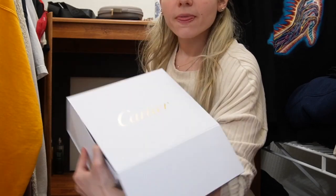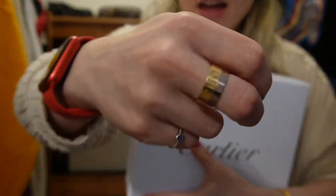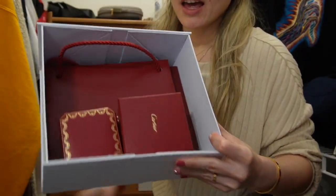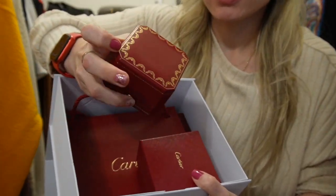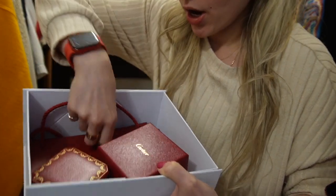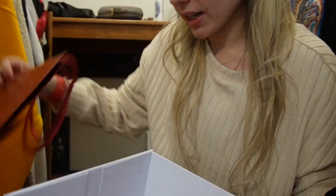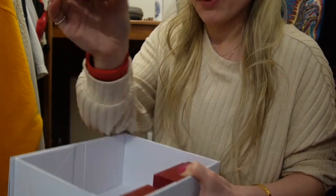So like, this was my gift for my birthday. My boyfriend had ordered me the white gold thin version. It came in this big box. And in this big box, I have what it came with. It came with the little box, and inside here with one of the bags. And then I have another bag for another of my rings. And then this is when we actually went to the boutique and we got little samples.